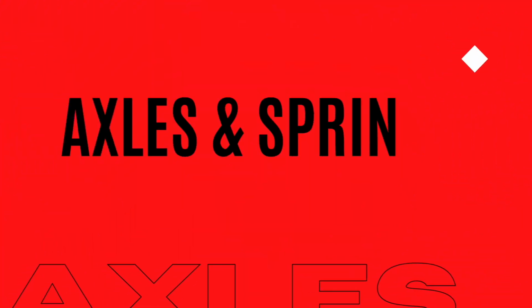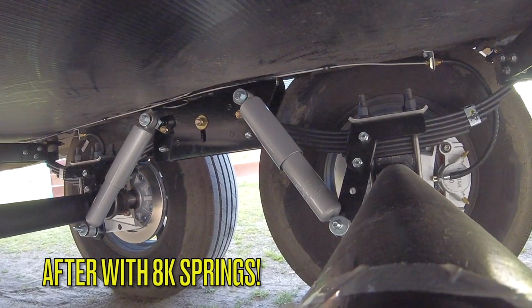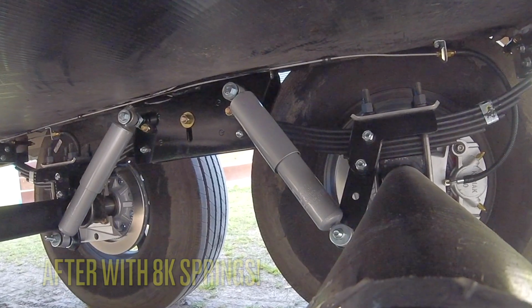Everything's held up great, and the hydraulic brakes are a must if you're looking for maybe one upgrade. Up next, let's talk about the axles and springs going to 8K from 7K. Well, as you can see from underneath there, that's a no-brainer for us. I mean, it's night and day from what it used to look like under here.